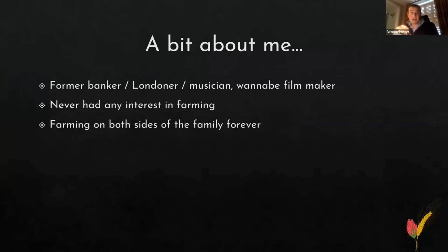So for a start, as a little bit of background, I'm not really a conventional farmer. I actually worked in Barclays Bank for a number of years after university. That was in physical oil trading, and I was in London then, mostly because I wanted to be a musician and wanted to make movies. So I actually returned home when I was 27, about 8 years ago.